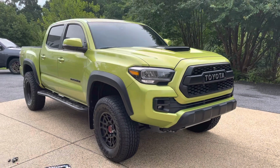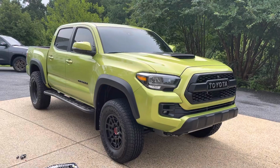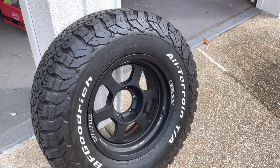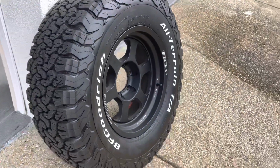I am going back to the stock TRD wheels on my 2022 Toyota Tacoma TRD Pro. Based on the comments, about 50% of you really did not like these guys here. It really was a 50-50 split. 50% of you seemed to love it, and the other half thought they were a little too much, which I think I can agree with.